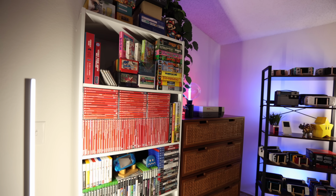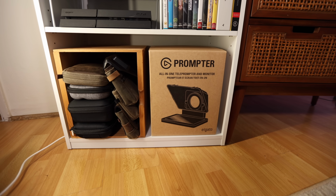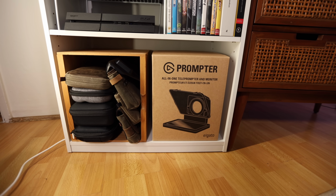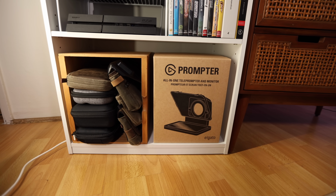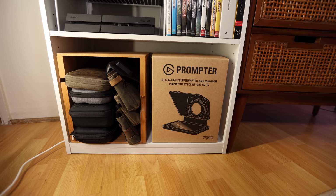Anyway, let's start by talking about what I have on this bookshelf to the left. At the very bottom, I have an Elgato teleprompter. I'm still trying to figure out the best way to use this, so right now it's still in the box, but I do use this from time to time. To the left of that, I've got a bunch of larger cases.